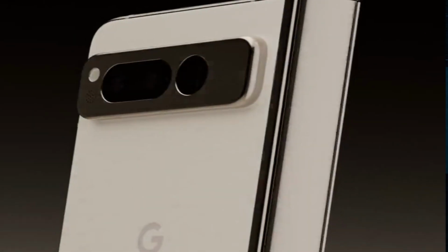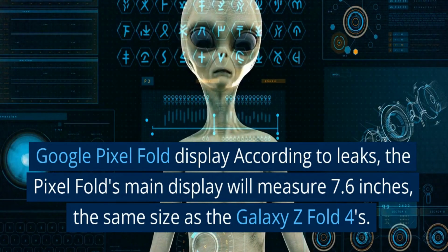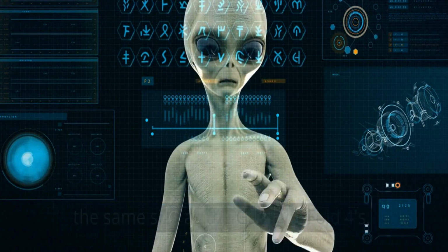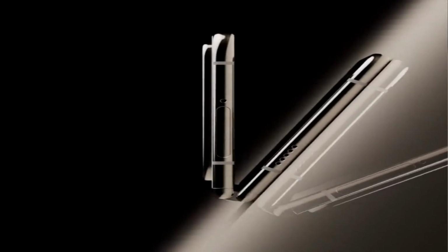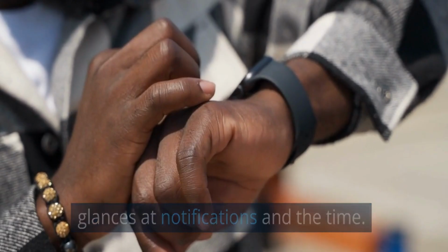Google Pixel Fold display. According to leaks, the Pixel Fold's main display will measure 7.6 inches, the same size as the Galaxy Z Fold 4's. The display will likely be a foldable OLED panel, and there will also be an external display for quick glances at notifications and the time.